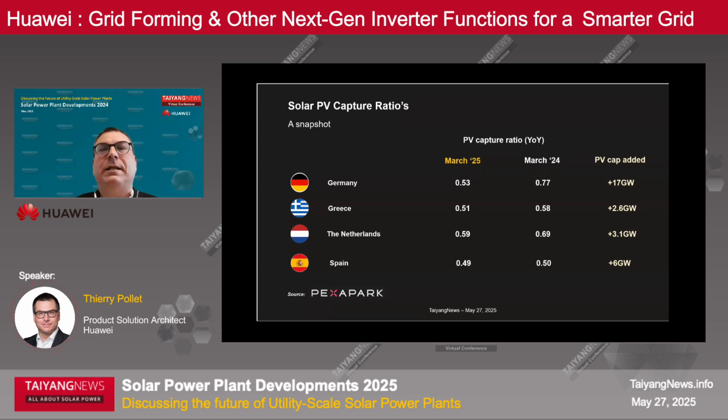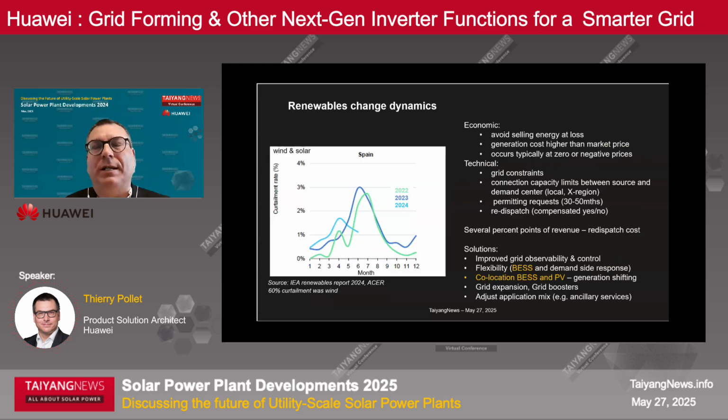So we have till now looked at the economic aspect of having an increase of renewable technology, PV in particular. And we have seen that there, the market players, the asset owners, when faced with negative or zero prices, may want to start curtailing their generation. Now, there is also an aspect of technical curtailment or technical control of the energy that is dispatched on the grid. And this can be related to grid constraints. This can be that there are capacity limits between the source of generation and where the centers of demand are, where it is consumed.